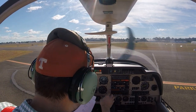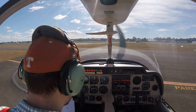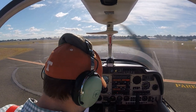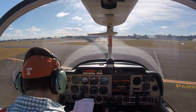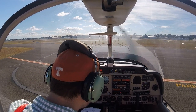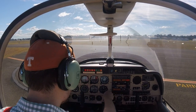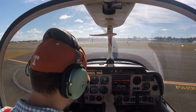Run up, parking brake is on, throttle's at 1000, oil temperature is above 40, mixture is rich. Throttle to 800. Oil pressure is green. Fuel pressure is 20, voltmeter is green, suction is green, magnetos. Throttle check idle. Reset 1000.